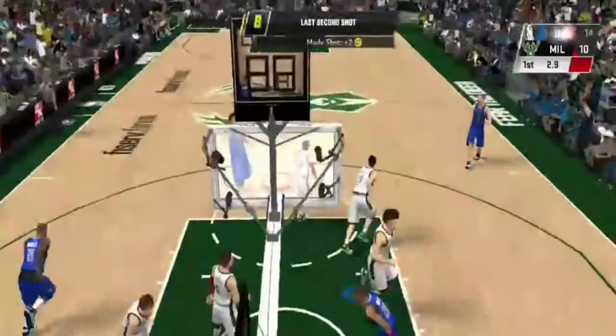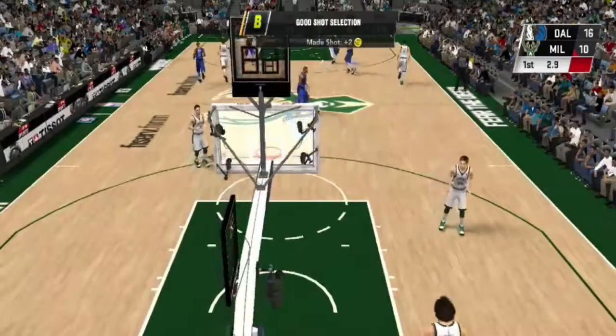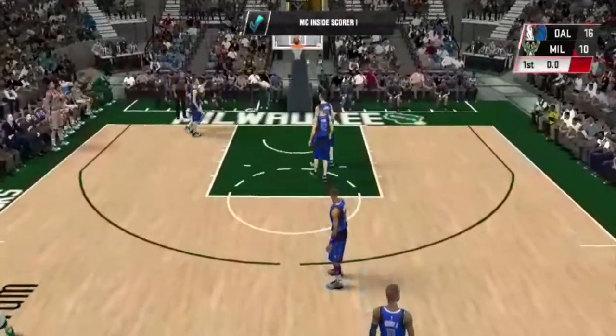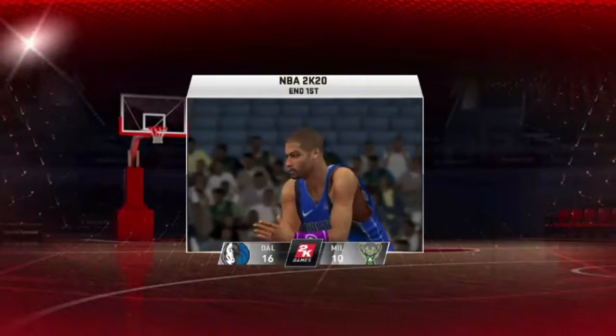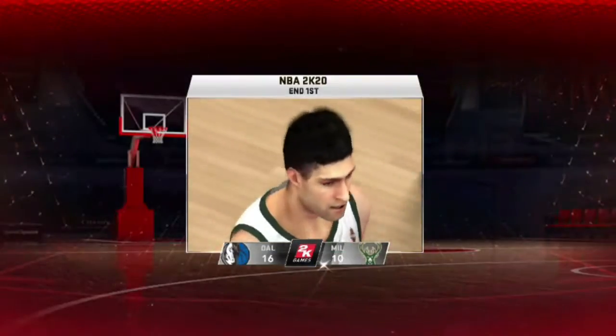Charles, an easy 2 points on the layup. Took advantage of some shoddy defense there. They've got to at least get a finger on it. Connington. And that hits. And that concludes the first quarter of play. Mavericks ahead, and the second quarter about to get started. We'll be back in just a moment.